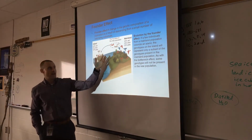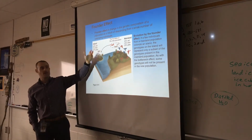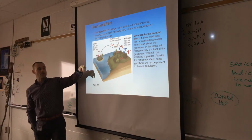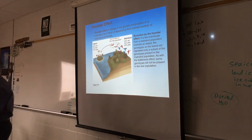And it makes sense that if all of the different species don't find the island, then of course it's not going to be represented. And that could cause a problem, kind of like the bottleneck, because that could decrease the genetic diversity and ultimately have problems, right? Low numbers. So anyways, I just threw that in there.